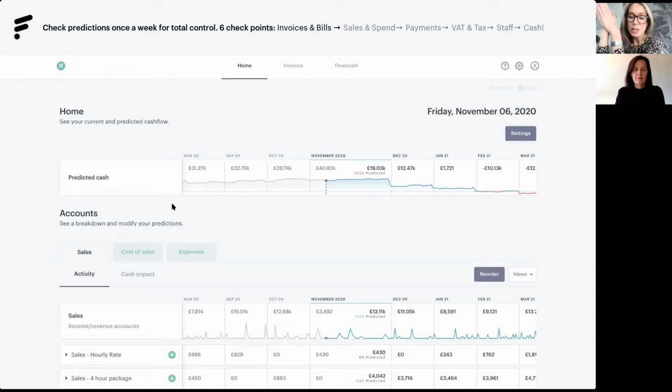So the most important thing, as we know, going into lockdown and running a business generally, is cash and how much of it you have. But it's the final product of a lot of things that are happening within your business that you have control over every day, right? All of your operational decisions. So what you can use Predict for on a weekly basis is as a diagnostic. It's checking in and seeing if you're going to be okay.